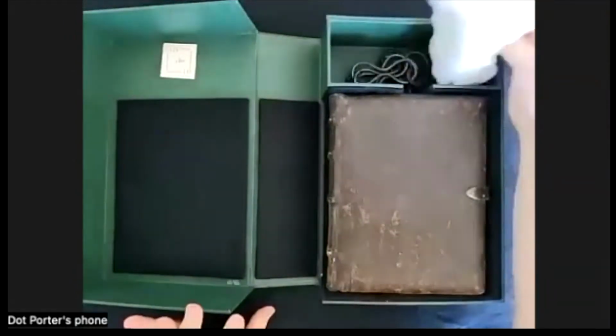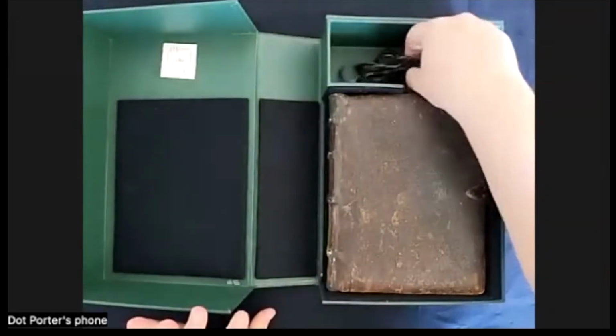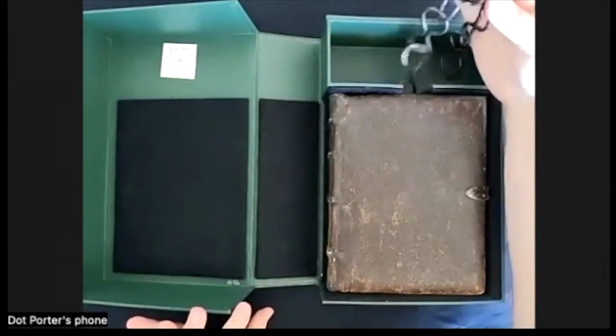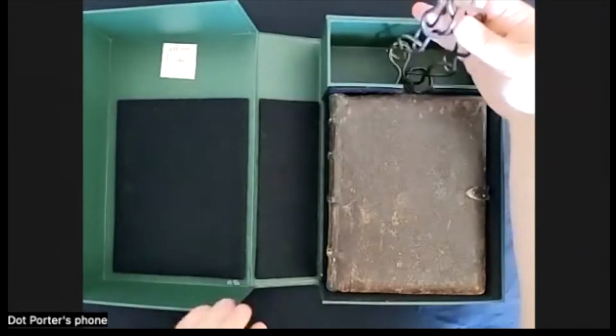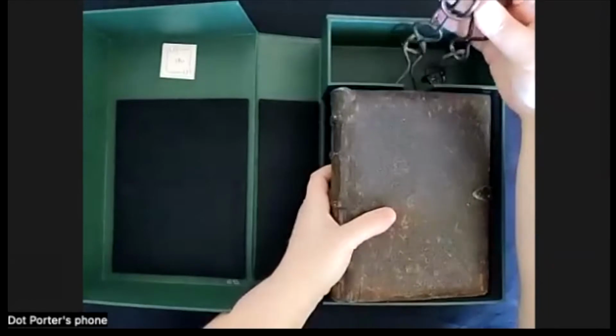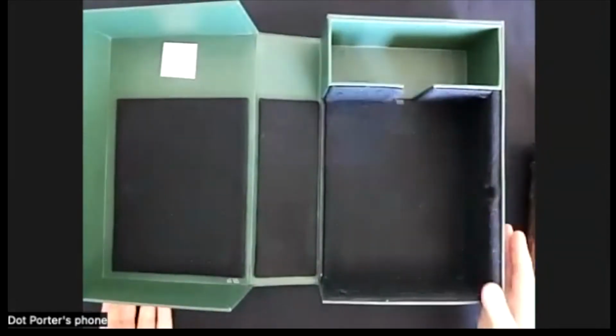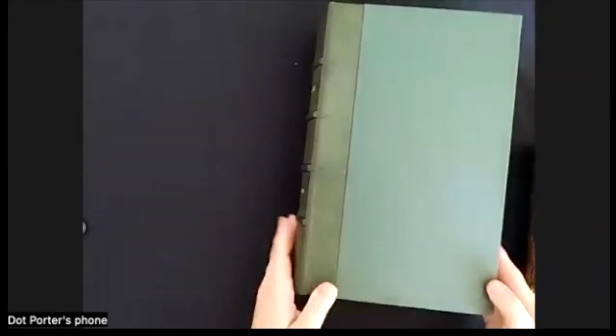It has a chain binding. This means that there is literally a chain attached to it. You can hear that. And so that's why it has this special box, because we want to make sure that it's stored safely. So I'm going to set this aside and bring the book back. So here we go, LJS 280.